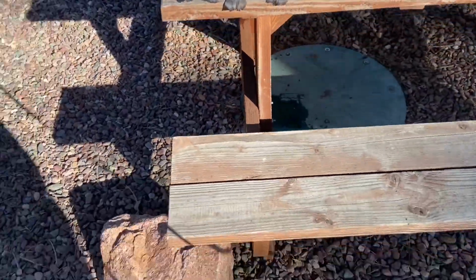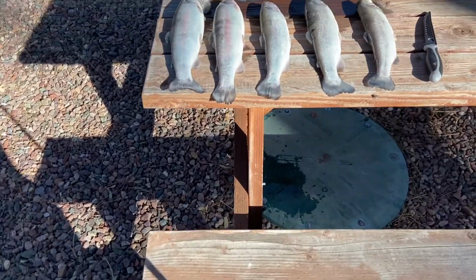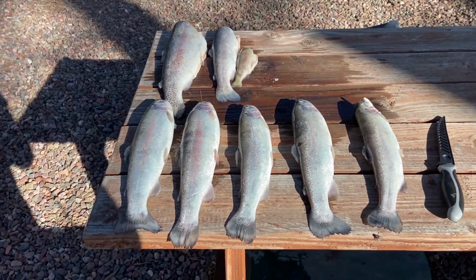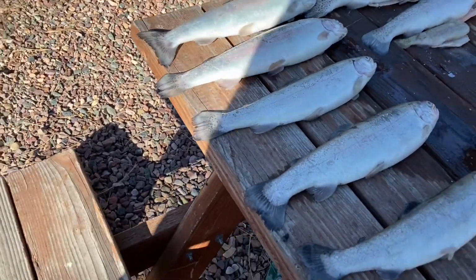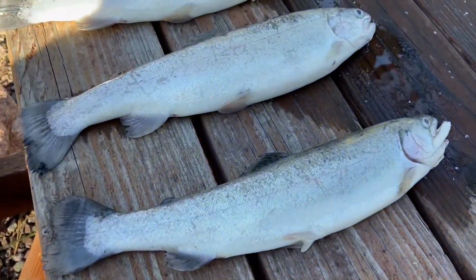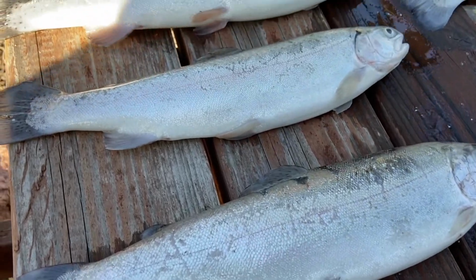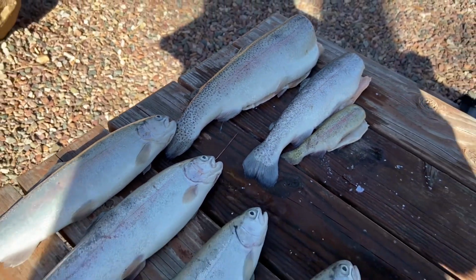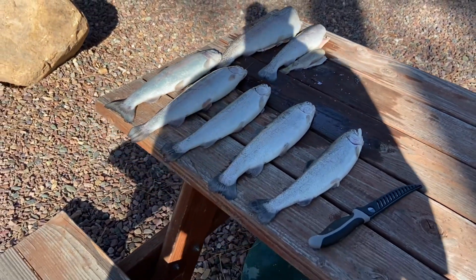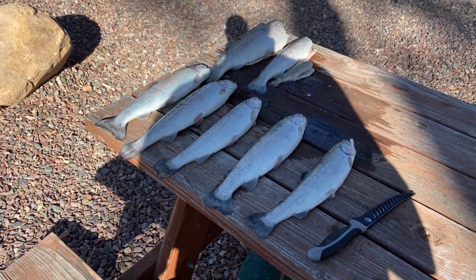Shit, tripped over a big ass rock. About to bust my ass. The biggest one is 14. Smallest one is 13. Y'all can see them. Rainbows. There go the granddaddy. I'm about to gut these up, prepare them for the grill and for the refrigerator.